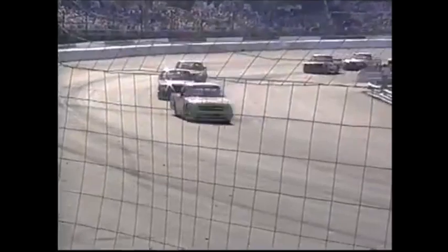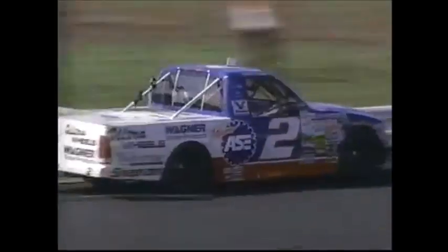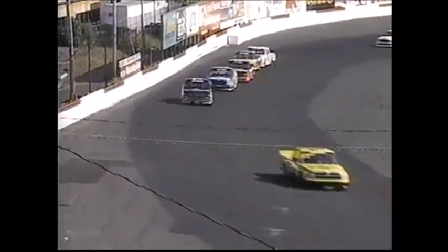Good racing all around this Flemington Speedway right now. Mike Bliss there, the number 2 truck. He is in 7th spot. Just ahead of him, Joe Ruttman. Just behind him, Tony Raines. There you see Sauter and Irwin and Bickle still hanging in there as we near halfway, just 5 laps from the halfway break. It's amazing.